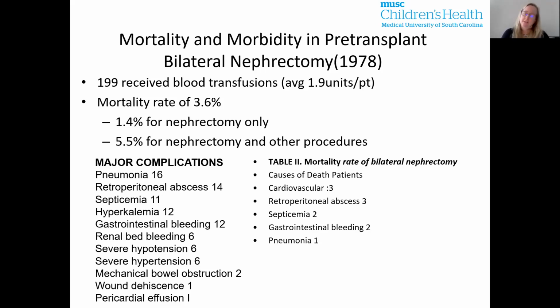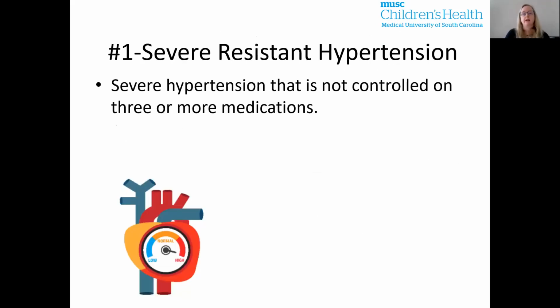1.4% had nephrectomy only, but another 5% had nephrectomy and some other kind of procedure done at the same time. So it wasn't just nephrectomy in a lot of the patients. And you can see what the majority of the complications were here. So at that time they said, okay, maybe we don't need to do it on everybody. So I'm gonna tell you what my practice is at my center.